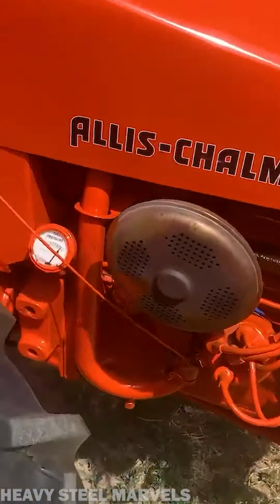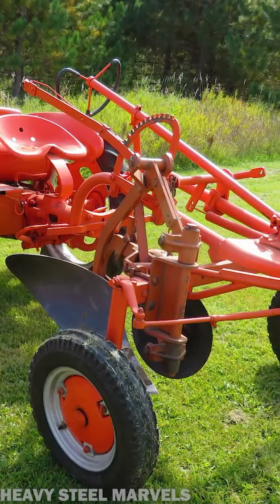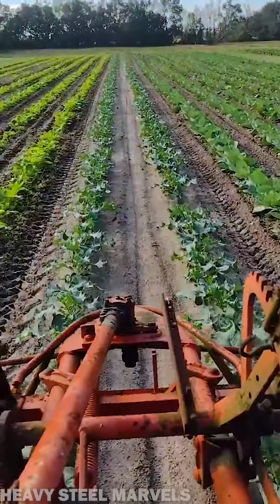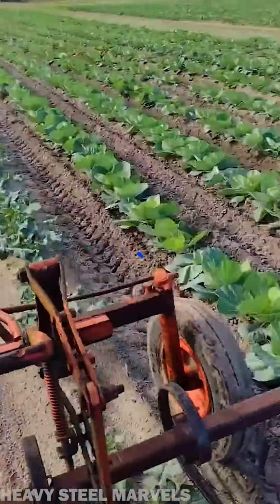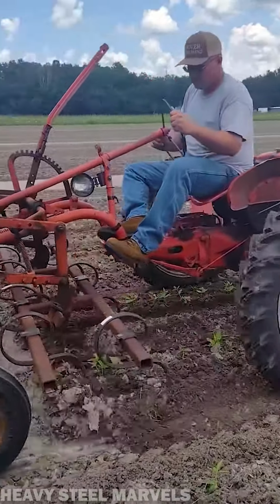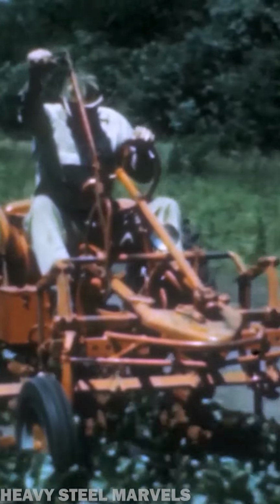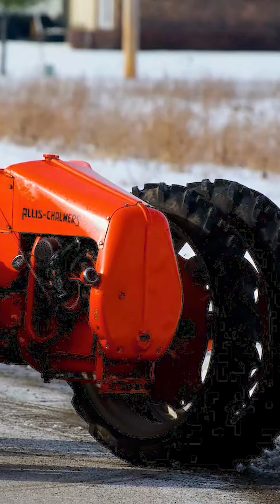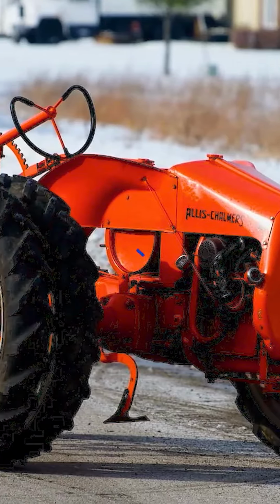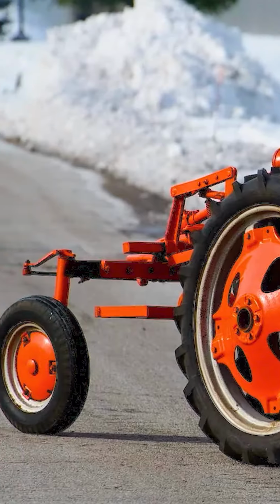Powered by a four-cylinder Continental gasoline engine mounted behind the rear axle, the amazing Allis-Chalmers G was designed to cultivate up to 1.5 miles per hour and could move at speeds up to 7 miles per hour. With only 10 horsepower available, the 1,500-pound Allis-Chalmers G was clearly limited to light tasks, even though brand new units came equipped with a 12-inch one-bottom plow, which back then was far from being an obsolete tool.